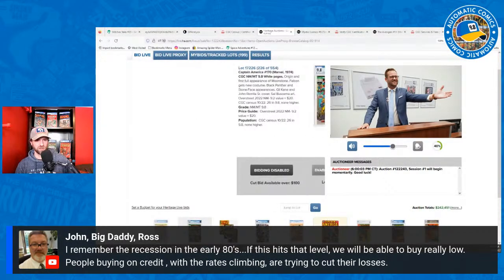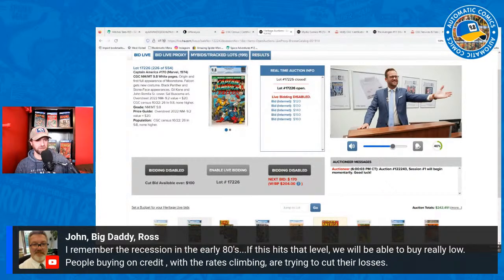I remember the recession in the early 80s. If this hits that level, we'll be able to buy really low, people buying on credit, rates climbing, trying to cut their losses. Yeah, I think it depends on the person that's selling.